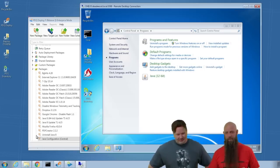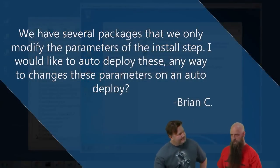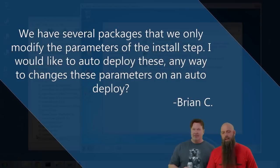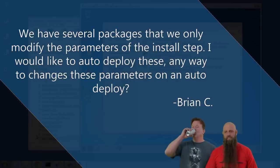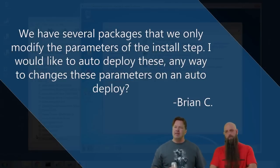All right, so do we have any other questions out there? This one's yours, man. You say that like the waiter that comes up after you take a big bite of the linguine and asks you how it is. We have several packages where we only modify the parameters of the install step. I would like to auto-deploy these. Any way to change these parameters on an auto-deploy? From Brian C.